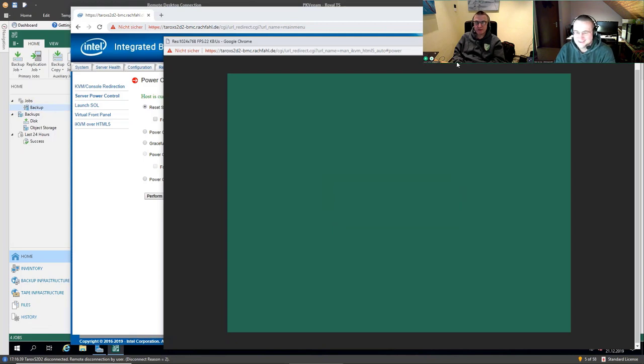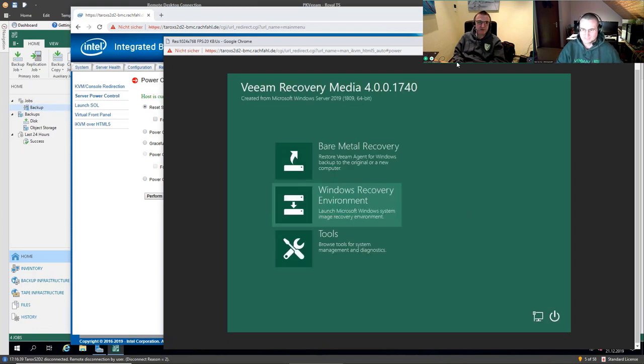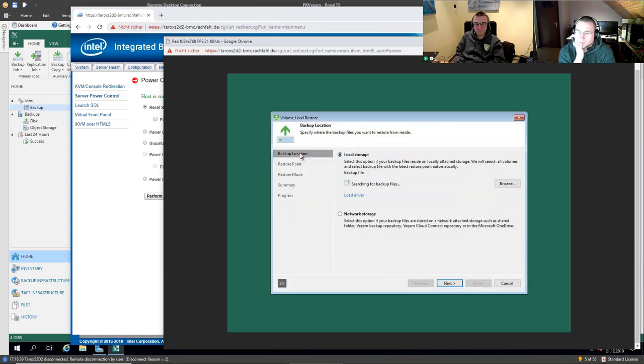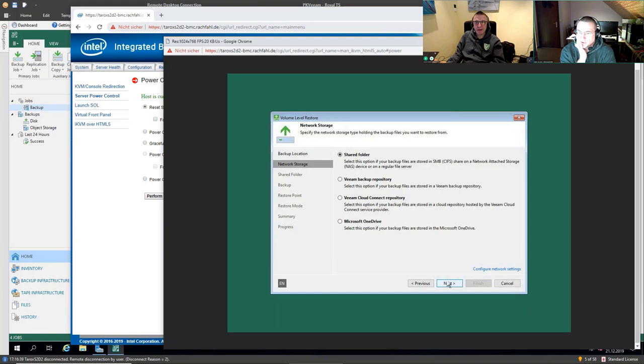Now we think it has to do something with all the drives that are in the system. Here we are. So we want to do a bare metal recovery, right? Yes, we choose that. Here we have the option local storage. That would be if we have a big disk with the data, but we want to restore it over the network. We have our data stored in the Veeam Backup Repository. So you can choose shared folder or Veeam Backup Repository. We choose the backup repository, but we could also connect to a Cloud Connect repository or OneDrive.